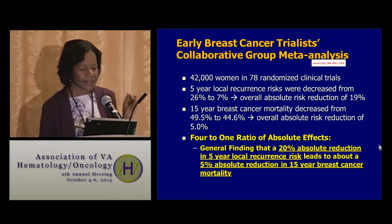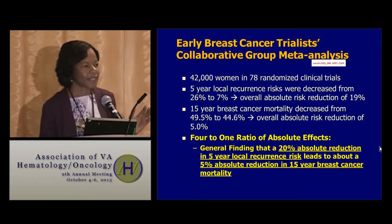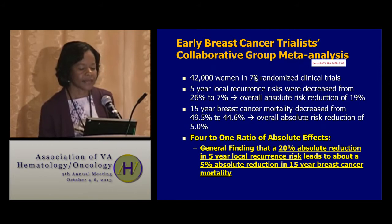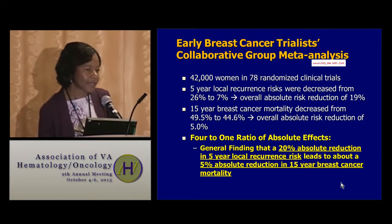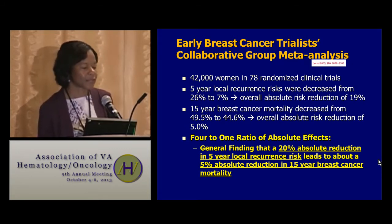So the main thing is that, in the past, we felt the radiation, like I said, from NSABP-06, gave us the same overall survival and disease-free survival. But a recent meta-analysis, where they looked at all the patients in 78 randomized trials, found that radiation reduced the recurrence by two-thirds. And there was a 5% absolute reduction in the 15-year breast cancer mortality. And that was the first time that we saw that. Like I said, though, this was a meta-analysis. But the NSABP-06 and the others just showed that it was the same.